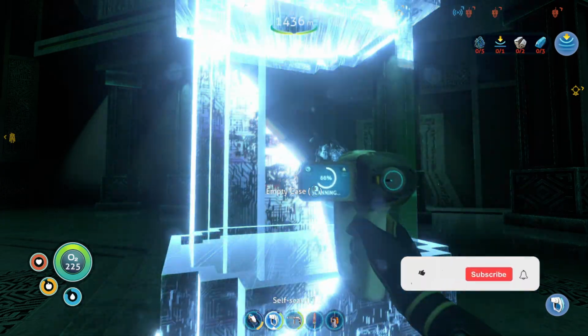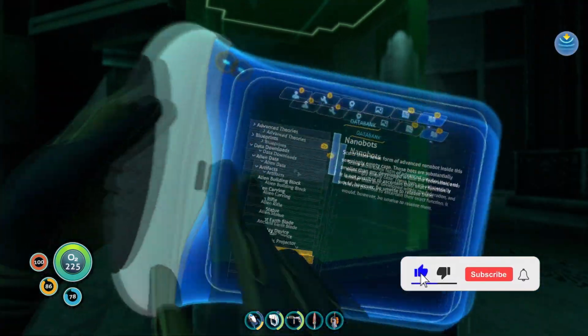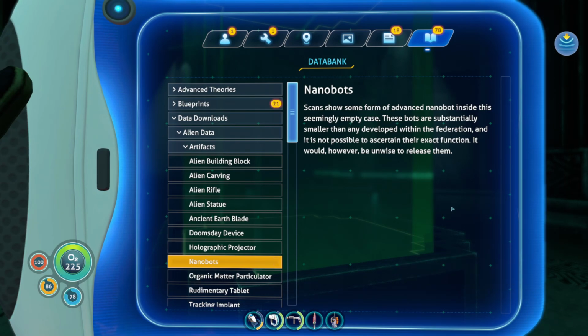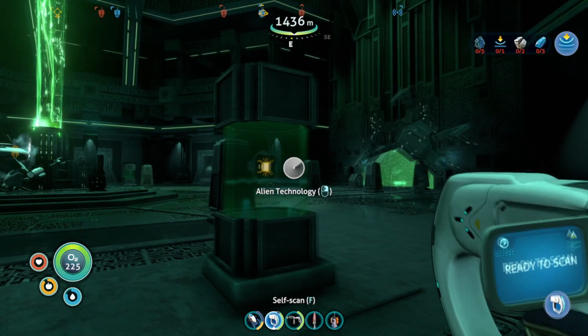The empty case. Scans show some form of advanced nanobot inside this seemingly empty case. These bots are substantially smaller than any developed within the Federation, and it is not possible to ascertain their exact function. It would, however, be unwise to release them.